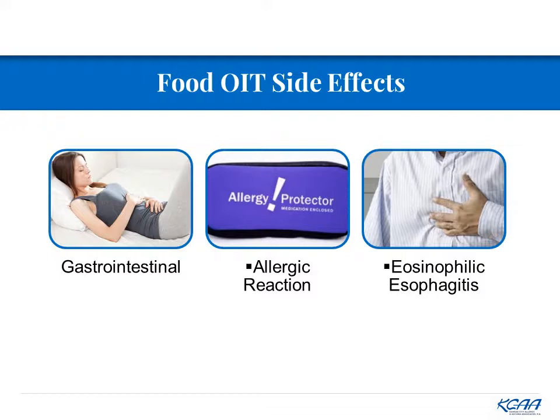About 10% develop eosinophilic esophagitis during the escalation phase. This is also known as EOE, an allergic inflammatory disease of the esophagus. This does not stop the OIT treatment plan, but it will slow down the process.